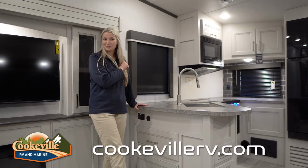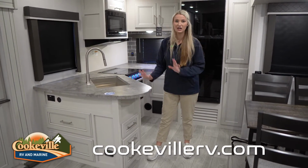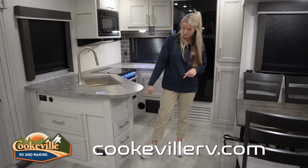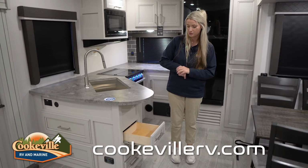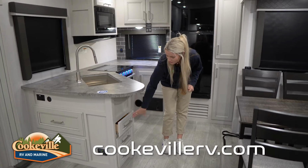Now, let's check out the rest of your kitchen. Over in your kitchen, we do have this nice little countertop right here. This is a perfect area to set some things on if you kind of want to have a little buffet style thing going on here. And we do have some storage underneath that as well. You have 3 decent sized drawers. I would definitely put some utensils in here, just stuff you want out of the way. Maybe you want to fold up some nice little place settings. That would be the perfect area to do that.